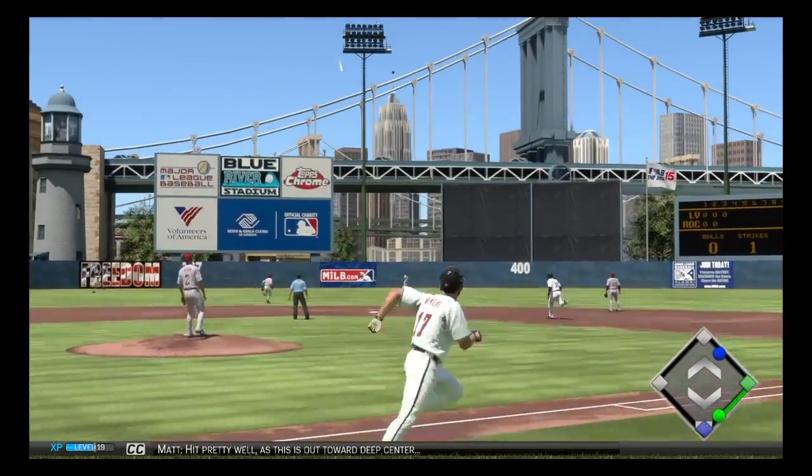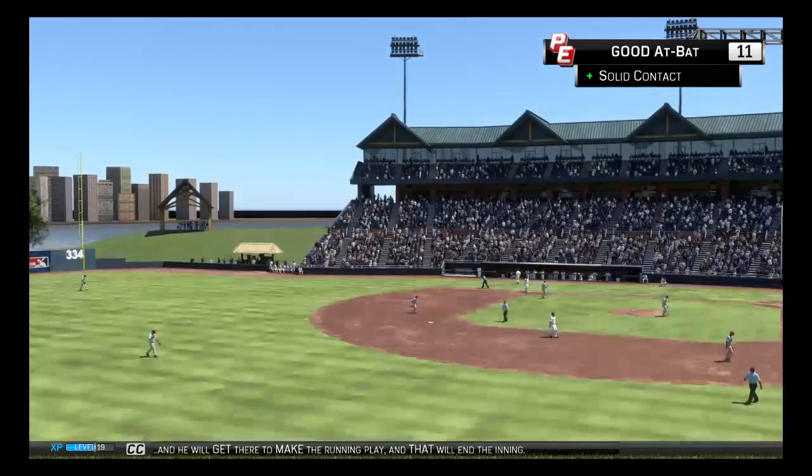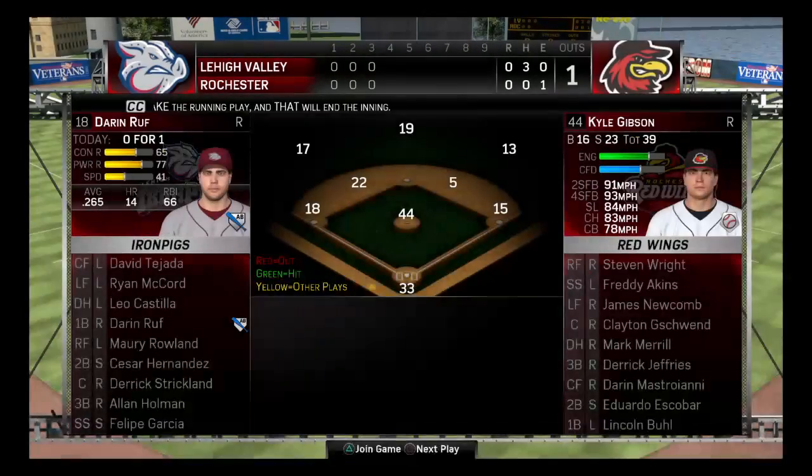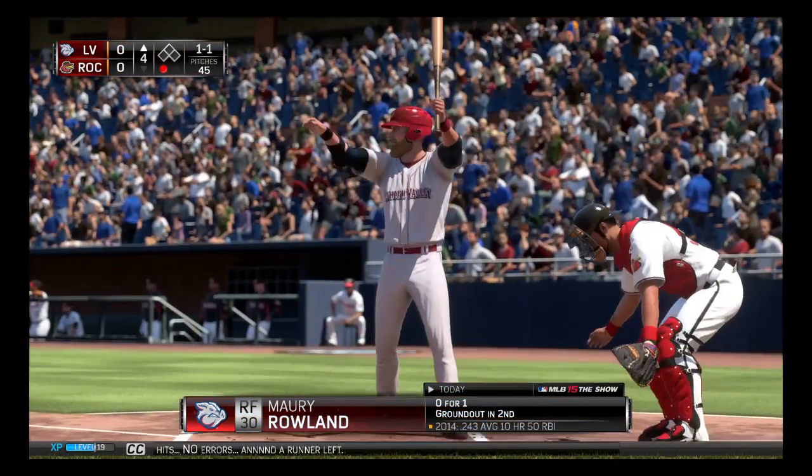Hit pretty well as this is out toward deep center. And he will get there to make the running play, and that will end the inning. So no runs here on no hits, no errors, and a runner left.